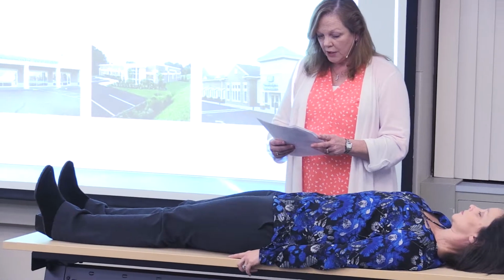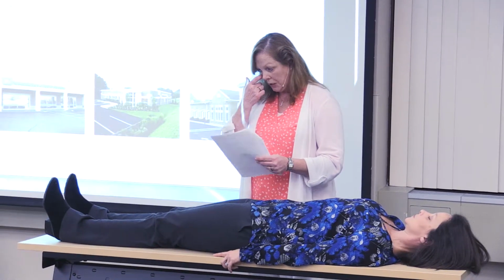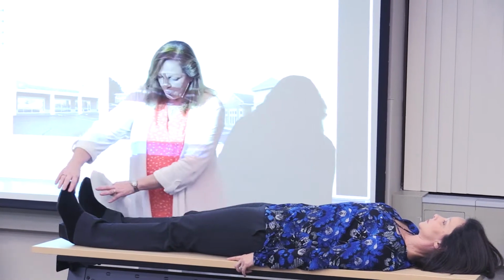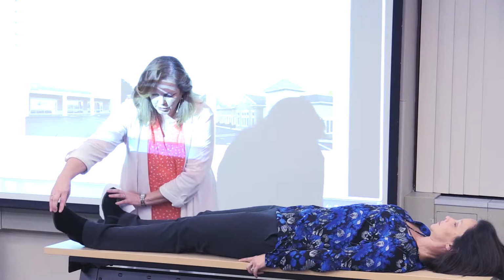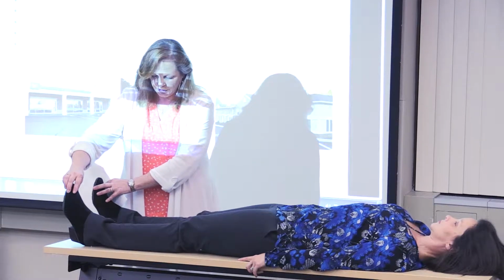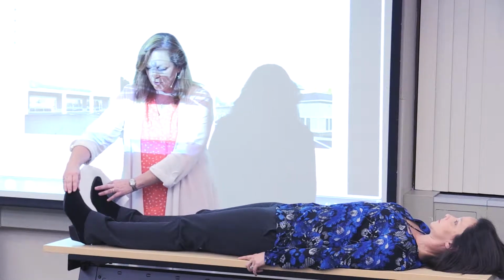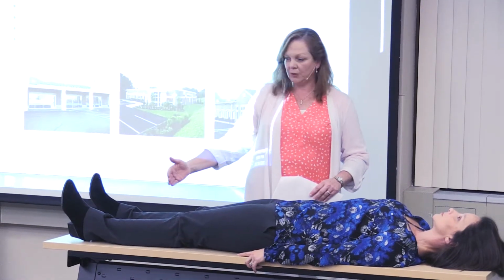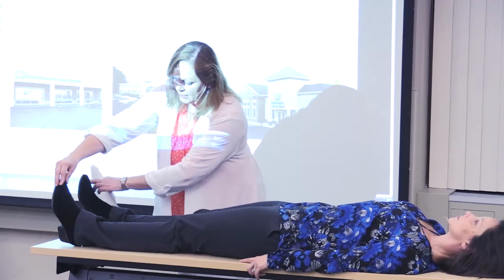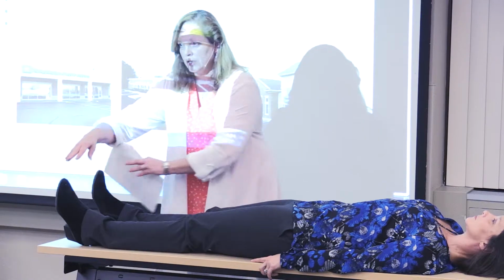The next one is hip external rotation. So that's where both hips go out and then you come back to neutral. Both hips go out and then back to neutral. So neutral is your toes pointing straight up. Again, not rolling in. That's breaking a precaution.